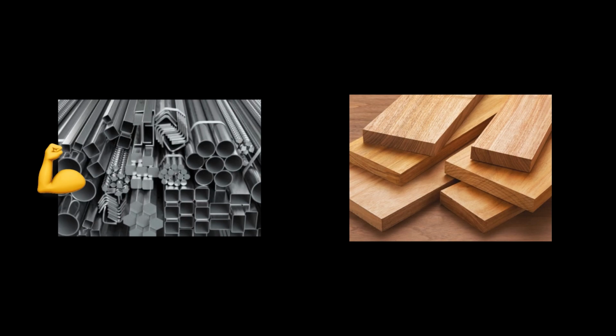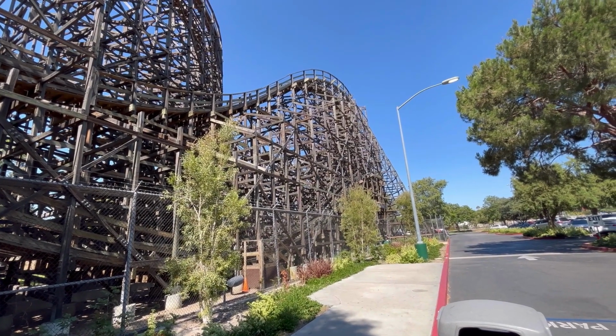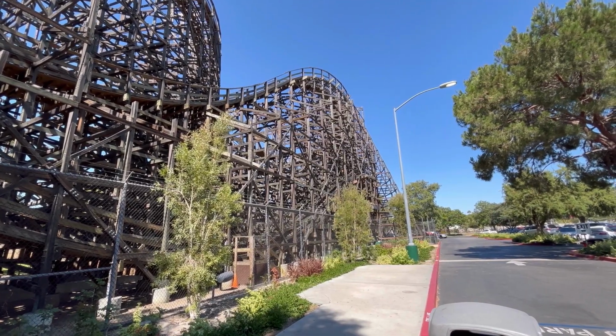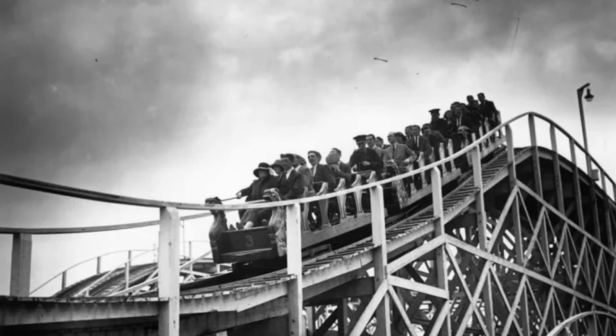Which brings us to our question from before. Why are there so few wooden roller coasters in the world compared to steel? There are a few different answers to this question. The first is that steel coasters just simply last for longer. With this, wooden coasters are much more difficult to refurbish and replace broken parts.